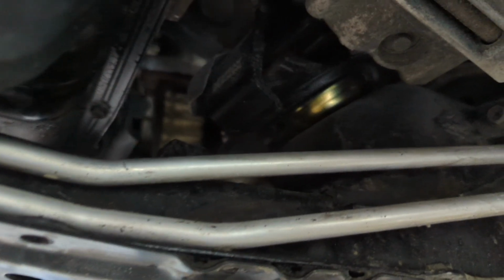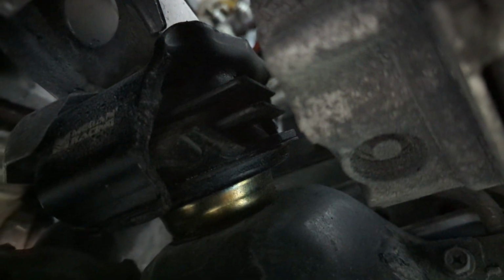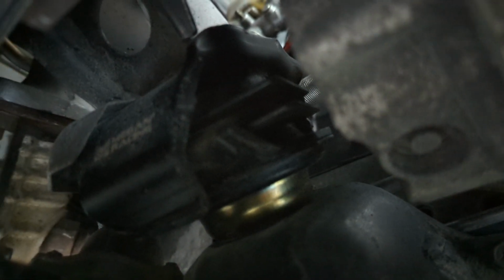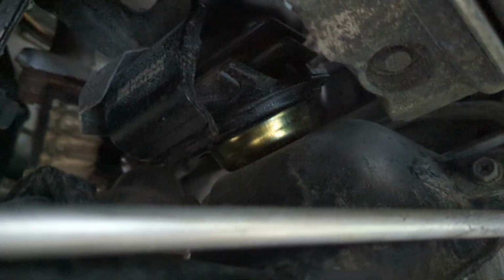Let's take a look at one pitfall that I hate on 240s, and it's not an easy to remedy pitfall. The issue at hand are the motor mounts. So if you look at these, that's the motor mount right there. And those are Megan Racing ones. We had to buy those for this car because factory ones don't exist. But there's one there, and there's one there.